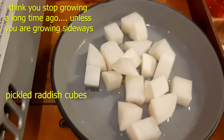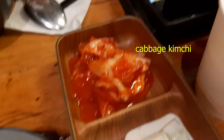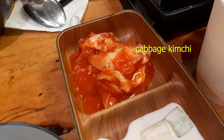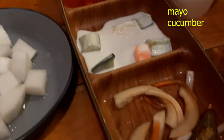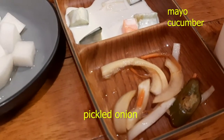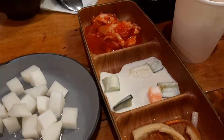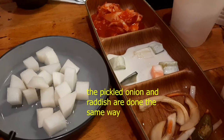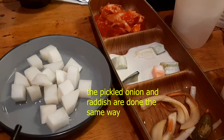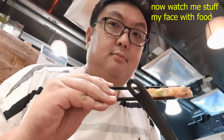And then of course some of the side dishes. This is mu or pickled radish that goes together with your fried chicken. Then you have your kimchi. Yes, the cabbage kimchi. Then you have some cucumber and some pickled onions. I must say, I do like the kimchi. The kimchi has a nice flavor to eat. The pickled onions too. I think they did it themselves, quite nice. So let's start with some of the side dishes while we're waiting for the army stew to cook.